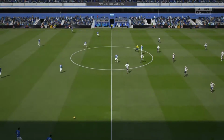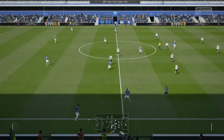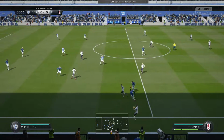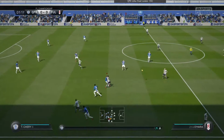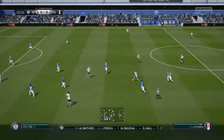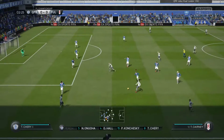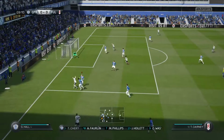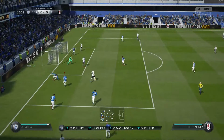Queen's Park Rangers in our game today, up against Fulham. Well, this is the Queen's Park Rangers lineup. Junior Hoylett plays with Matty Phillips out wide. We'll see how the striking option works with just one up front. And here it is for Fulham. This is their team for this match.